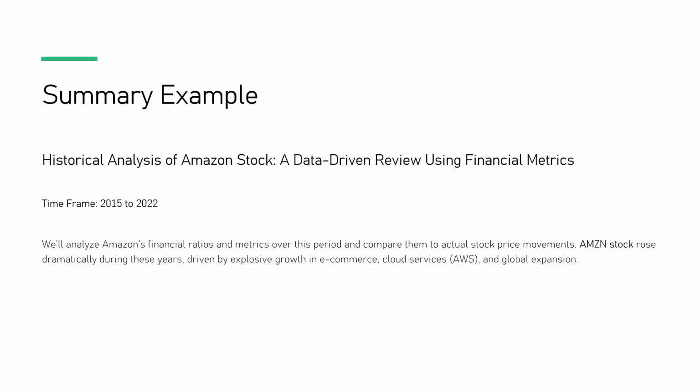This analysis of Amazon's stock from 2015 to 2022 provides traders with a data-driven perspective on how financial metrics align with stock price movements. By examining key ratios and trends, traders can identify patterns that contributed to Amazon's explosive growth in e-commerce, cloud services, AWS, and global expansion. Understanding these financial metrics helps traders anticipate similar growth opportunities in other stocks. Amazon's stock performance during this period highlights the importance of analyzing financial data to make informed trading decisions. By studying past trends, traders can develop strategies to capitalize on future market movements.